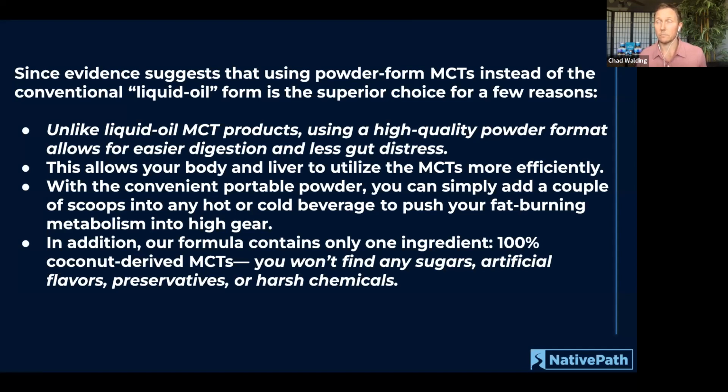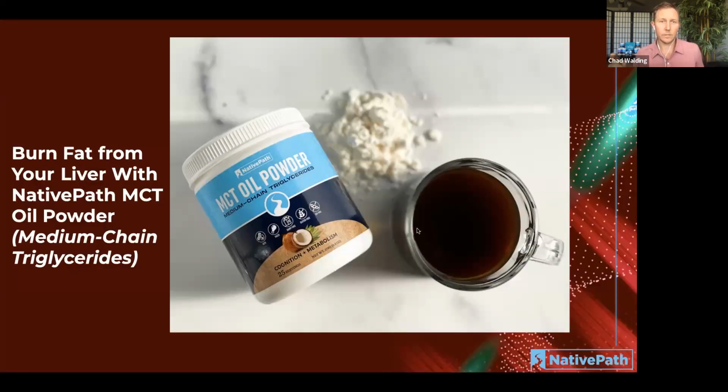And I will say you can get MCTs from other sources, and really the main other one is palm, but we try not to do anything with palm with the MCTs, because the sourcing of palm is not very sustainable and it's not very ethical in terms of what's happening there. So we want to be very careful with palm. Coconut oil MCTs is always going to be your best bet. So this is our MCT powder.